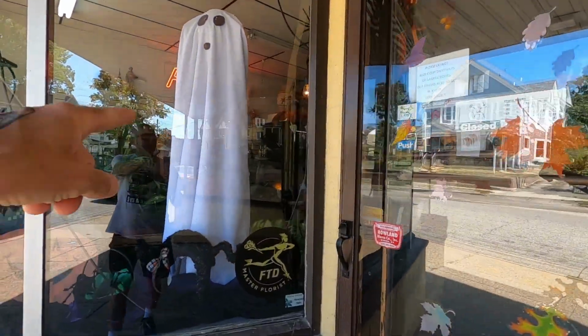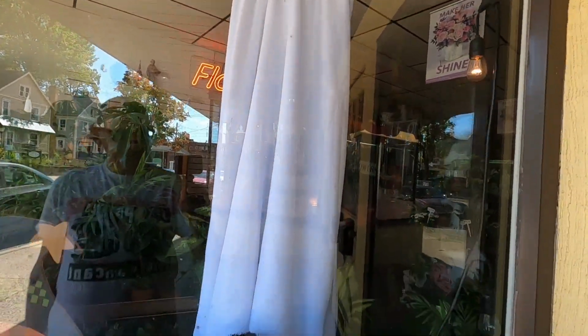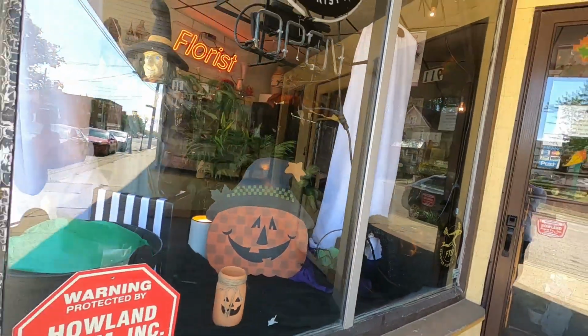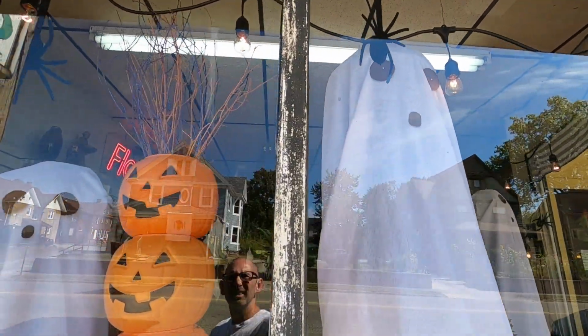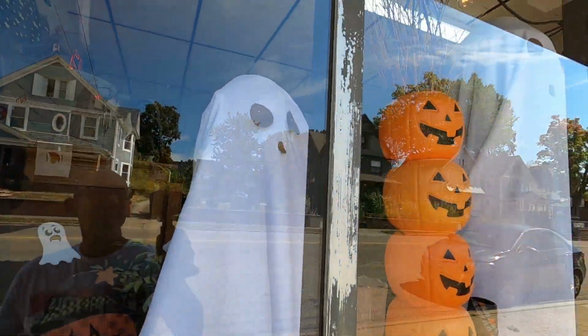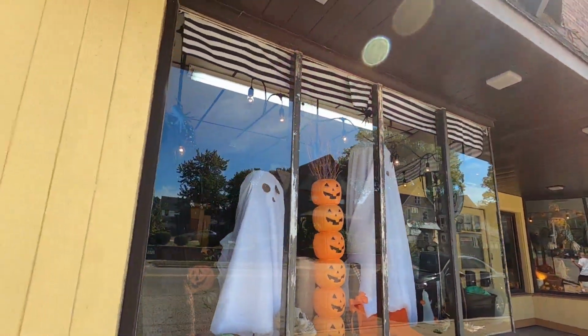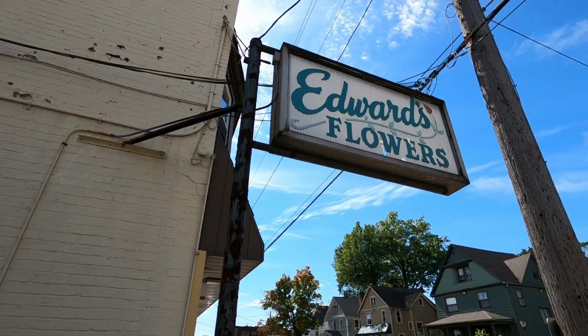Oh, and then we got the spooky vibes for Halloween. Oh, look at that spider. Check that spider out. That's cool. You see that? That's neat. Got the witch. Another ghost. Got the pumpkin tower. A skull. Very cool. Yeah, so that's where's the, I can't see the sign. Yeah, Edwards Flowers.